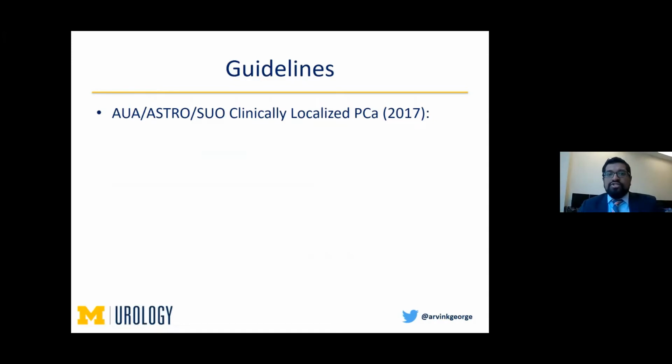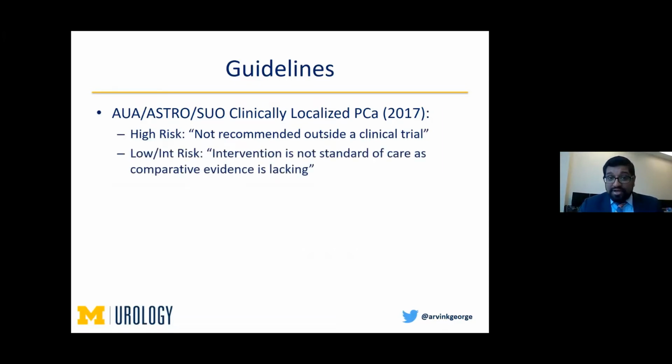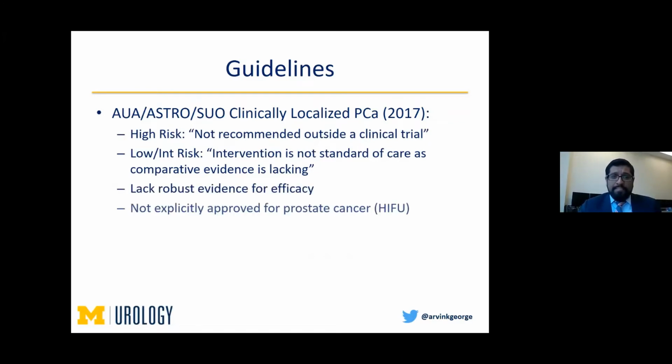The AUA ASTRO SUO consensus guideline from 2017 says that for high-risk prostate cancer, it is not recommended outside of a clinical trial. For low and intermediate risk prostate cancer, it's not the standard of care, given that comparative evidence is lacking. There's really a lack of robust evidence for efficacy. Specifically regarding high intensity focused ultrasound ablation, it is not explicitly approved for the treatment of prostate cancer. It is approved for prostate tissue ablation. The FDA's guidance was that you don't approve a scalpel to cut out cancer, you approve it to cut out tissue.